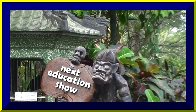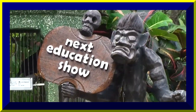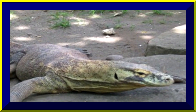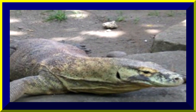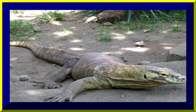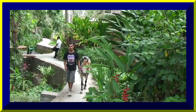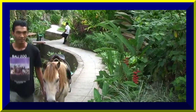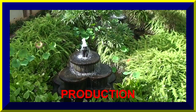Balinese artwork and carvings are really quite amazing. The zoo boasts of a large lizard, Komodo dragon they're called, and they're almost the size of a large crocodile. Young kids can go for pony rides.